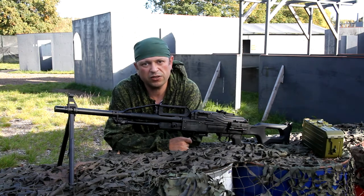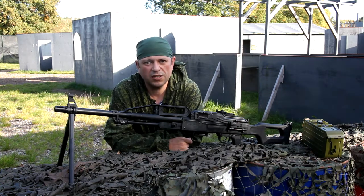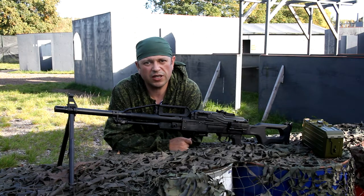Another modification: the bipod has moved forward towards the front of the barrel near the muzzle device, and that has improved the stability of the gun when it is operated from the bipod. However, that brought one drawback to the gun: the maneuverability of the gun has decreased.